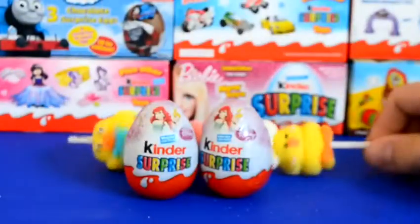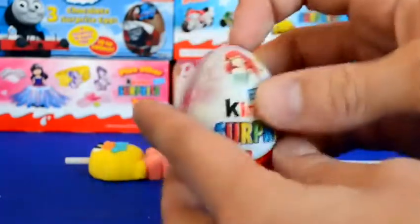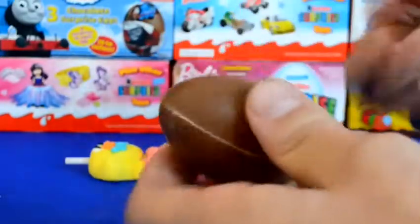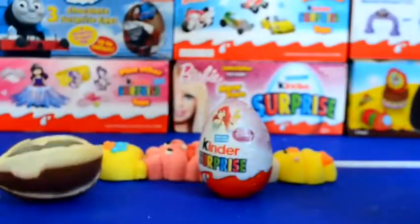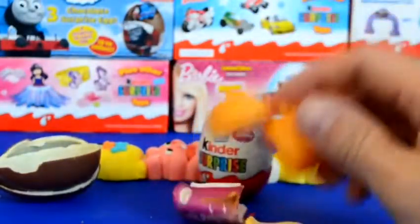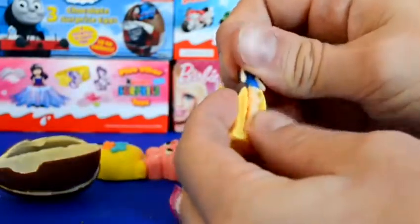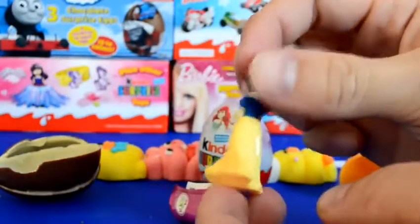So let's take a look at the Kinder Surprise eggs today. We got two Disney Princess Surprise eggs. And in these particular eggs, we've got some really cool characters to collect. So in the first egg, as you can see, the capsules are a dark orange, so it means we get something special inside. The first princess we've got today is Snow White. How cool is that? Look at that. It's really nice. The detail's spot on as well. Looks fantastic. Really great display item.